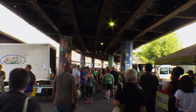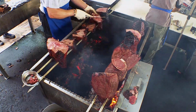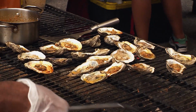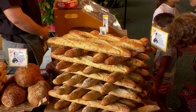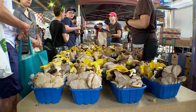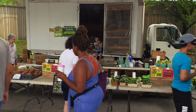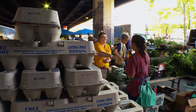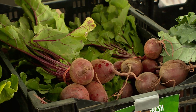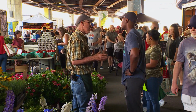By 7:30, the market has exploded with sights, sounds, and smells. Customers have a chance to meet growers face-to-face and learn not only where products come from, but also how to use them. The thing with the annual is you get vibrant color all summer.